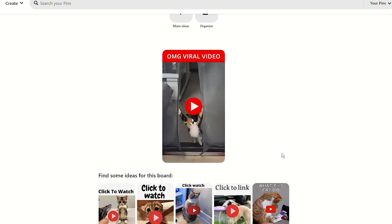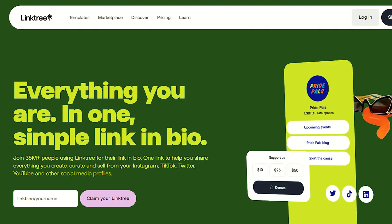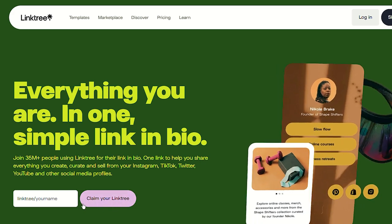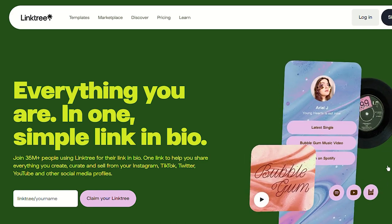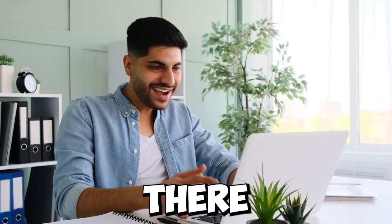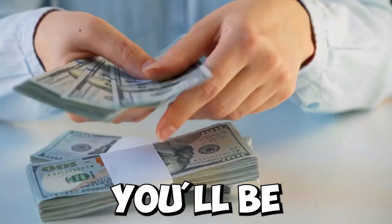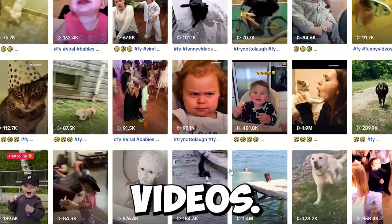However, there are instances when ShrinkMe links might not be accepted by Pinterest. If you encounter this, you can utilize another platform known as Linktree. This service will transform your ShrinkMe link into another link that Pinterest will accept, while still directing to your ShrinkMe link, so there you have it. Now, whenever individuals visit your ShrinkMe link, you'll be earning money. You can now start earning money just by watching viral TikTok videos.